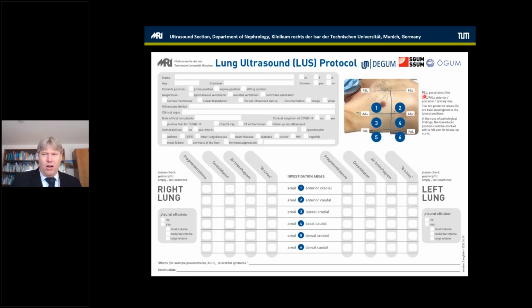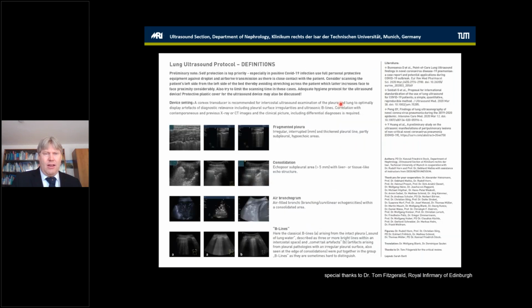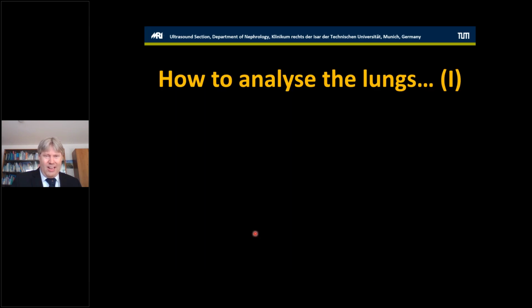This is our protocol, which can be downloaded on the EFSUMB homepage, and you can see we have these 6 regions from the enlarged, so to say, Volpicelli scheme, and we just have these 4 points I'm going to talk about right now. And on the backside of this protocol, there's a lot of knowledge that you need for this protocol. In fact, all the knowledge you need for it. And again, thanks to Tom Fitzgerald for proofreading.